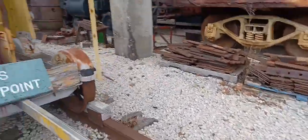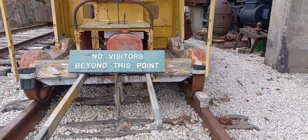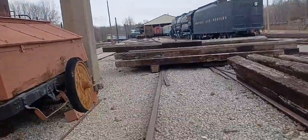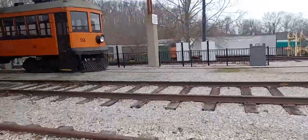Hey, Grandma, look at this. Oh, no, this is what your mom told us. We weren't supposed to go back there. That's a sign she saw. But we came in the other way, so we were not aware of it. Ha ha! You've been outsmarted by us. We found the engine.